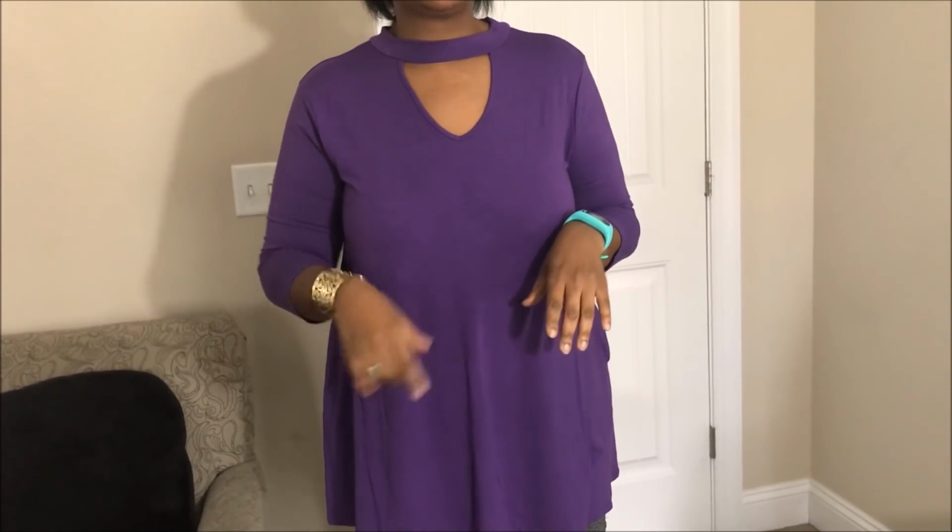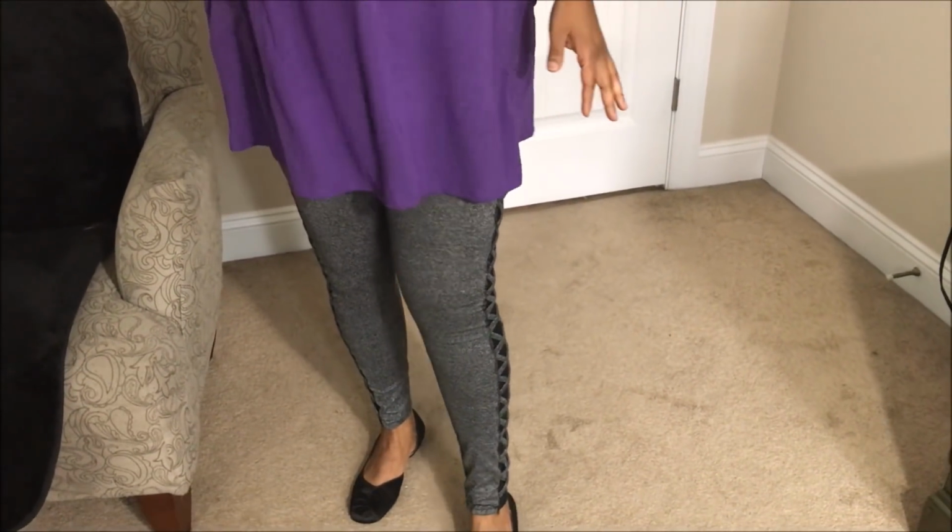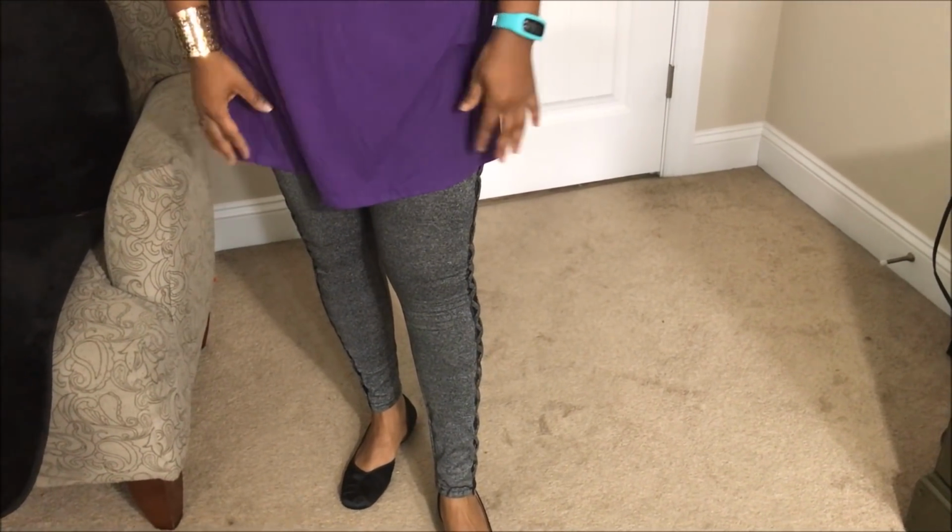I might do dangling earrings instead of shorter studs, and then of course I would change out all of my gold pieces for silver pieces. So this is probably the first thing that they've sent me that I have not loved, and that would be the pants. And it has nothing to do with the pants themselves. I like the pants.